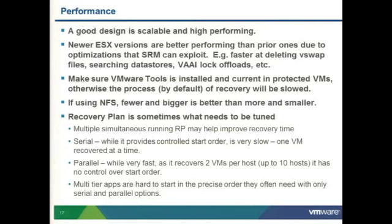Make sure the VMware tools are installed. Why is that? Anyone know why we need that? Quiesce the file systems? Yep. With feature replication, that's more important. But with this one also, yes, in order to quiesce them from the array side, if we're doing that, and also in terms of recovery time, we will time out. We'll wait for the VMware tools to respond. If we don't have them installed, we wait till the timeout period. We can override that. We can change the timeout, but then we're getting into other problems like, are we then genuinely going to be able to quiesce the file system? So, yeah.